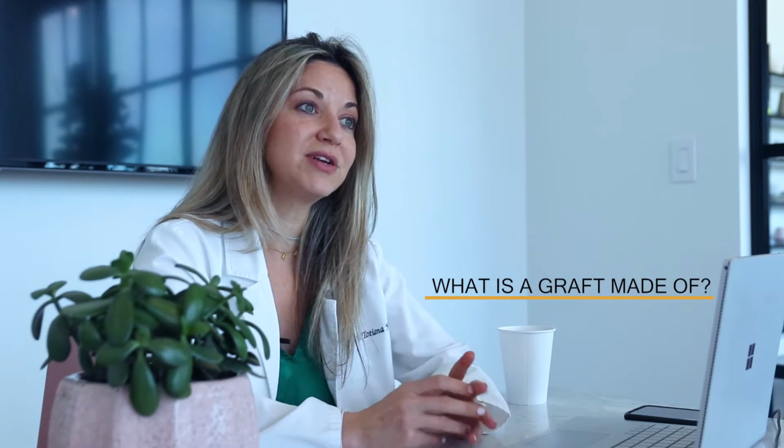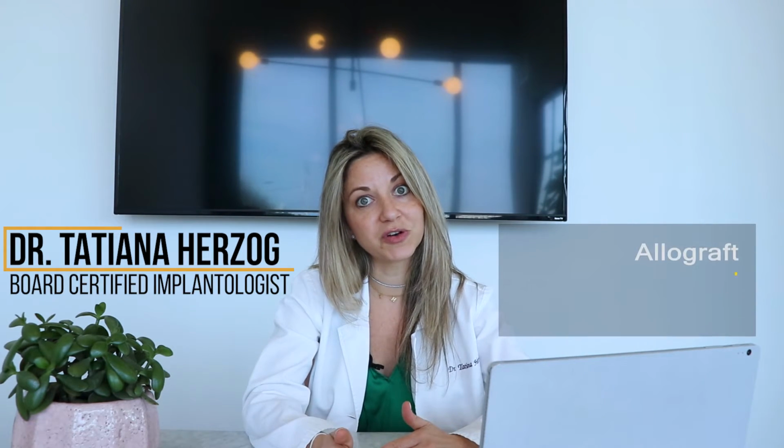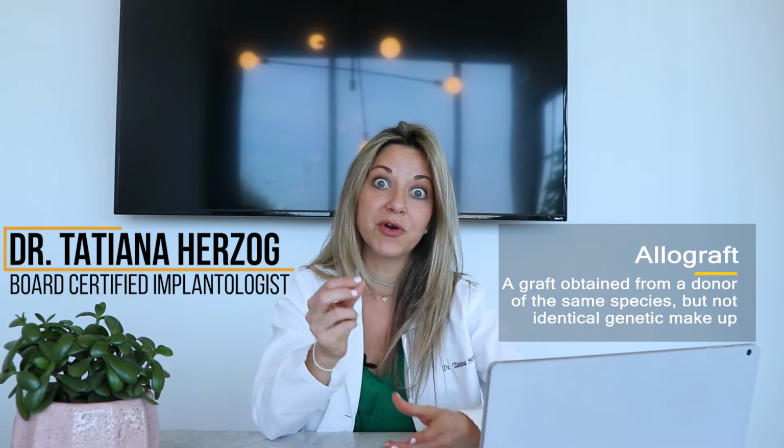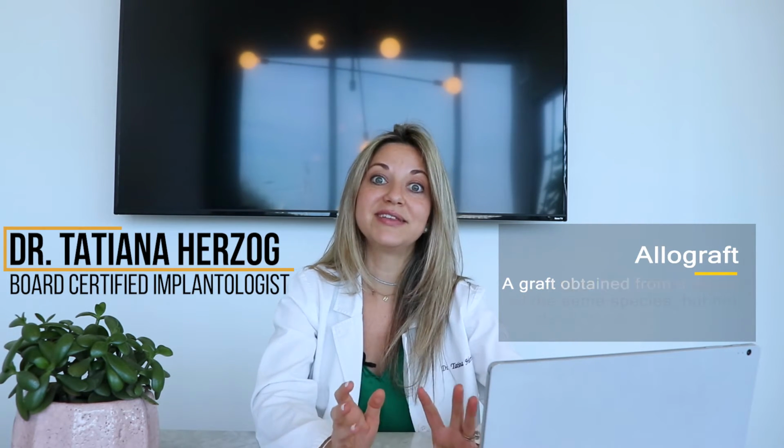So we've gone over, are you put to sleep for a dental bone graft, and how long does the procedure take? But the third question, what is a dental bone graft made out of? So there are a few different types of dental bone grafting. Most commonly in the United States, we use allograft, which basically means that it is from a donor tissue. It's almost like a powder, and it comes in a vial, and it's just placed into the socket. So it's very simple and very safe. This bone has been tested and irradiated and typically would not transmit any disease.